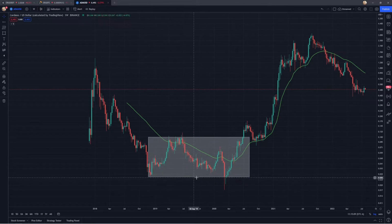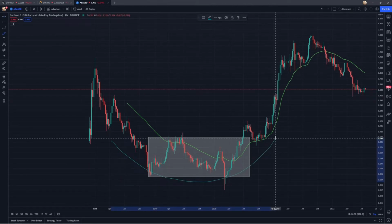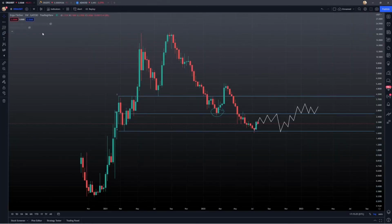We consolidated, we went sideways, and then after we left the consolidation phase, after we left the accumulation in the base, we started to form this rounding off pattern, and then we started to trend back up and ultimately take out some of these highs and form higher highs and higher lows. So again, I don't expect Ergo to be any different this cycle.